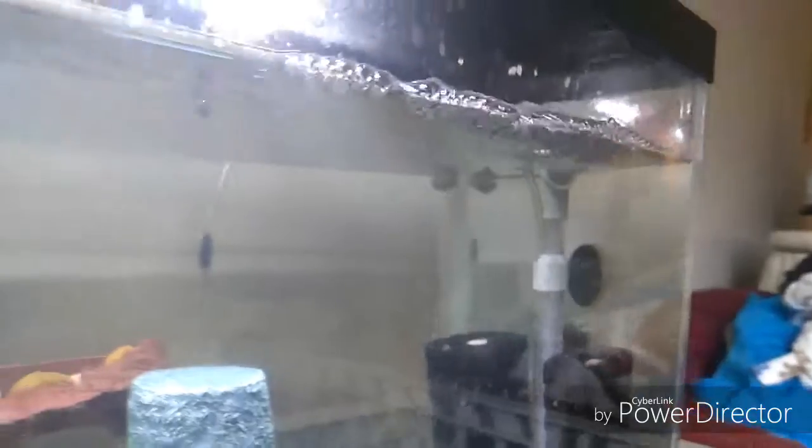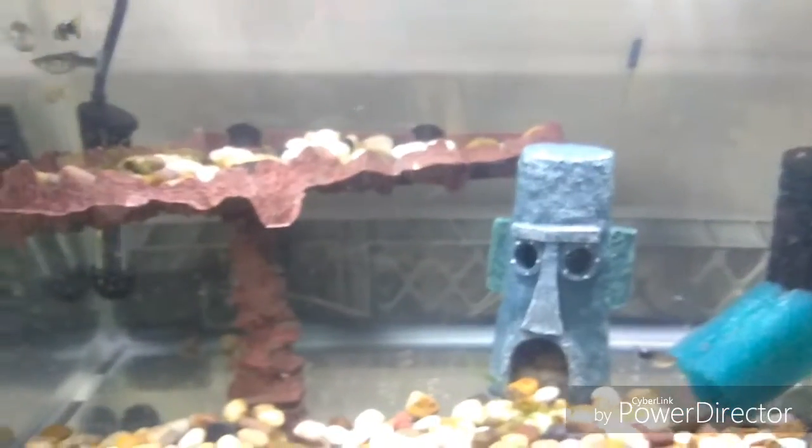And all my fish are blue. I try to keep most of the things in the tank blue. I'm trying to go with a blue theme for this tank. So, I have the sponge filter. The sponge filter there is working great. I absolutely love the sponge filter.